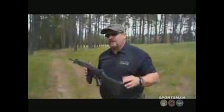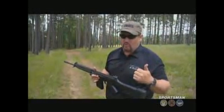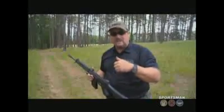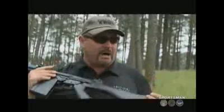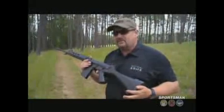Now, to sum up the FAL, in my opinion, not necessarily the most accurate battle rifle in the world, not necessarily the most reliable, but what it does bring together is good reliability, good accuracy, and excellent ergonomics. And it's easy to see why this gun was so popular around the world. Roughly 90 countries adopted this as their main battle rifle.